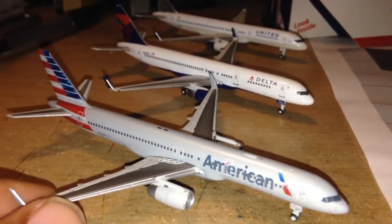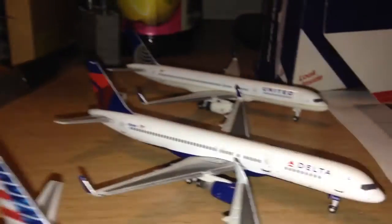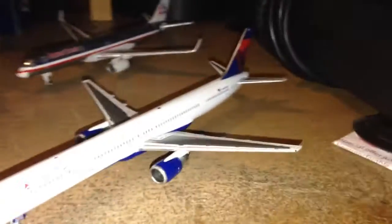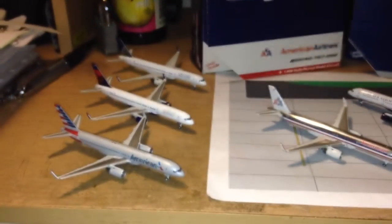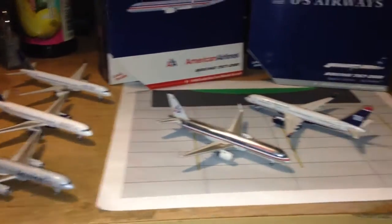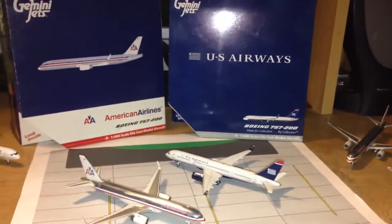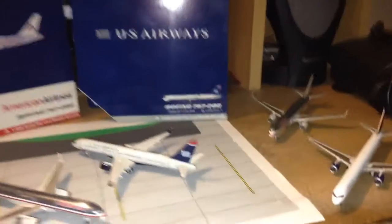The newest one here is obviously this American 757-200 in new colors. Beautiful tail. I love that American tail. Used to hate it, but now I love it. Delta looks beautiful, and United, equally beautiful. And then there's the Delta 757-300. I wish I had it with winglets, but it's still a beautiful plane. And that's the 757 collection for now. The next collection video I'll do would be all my Airbus family airplanes, and then my 737 family collection, yada yada, move on.